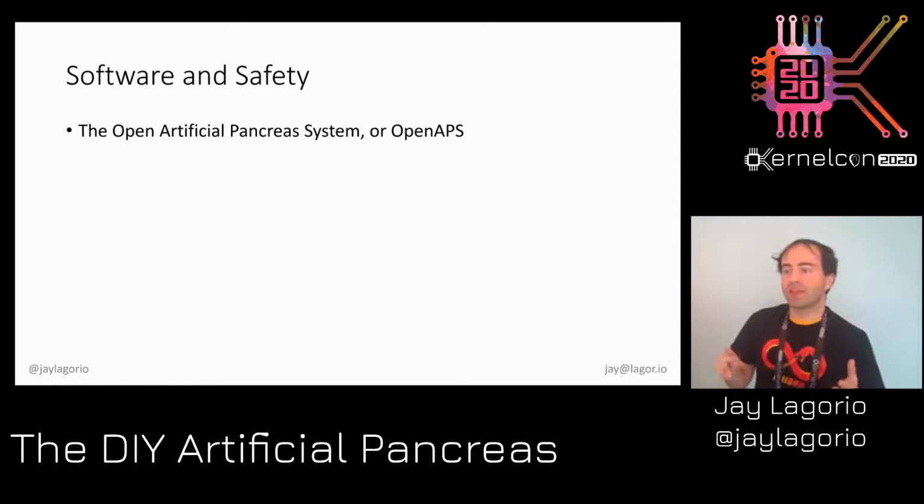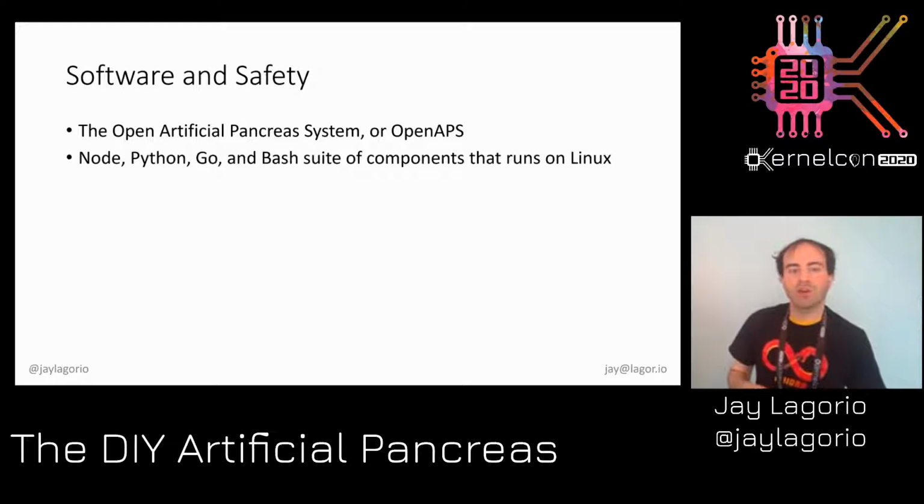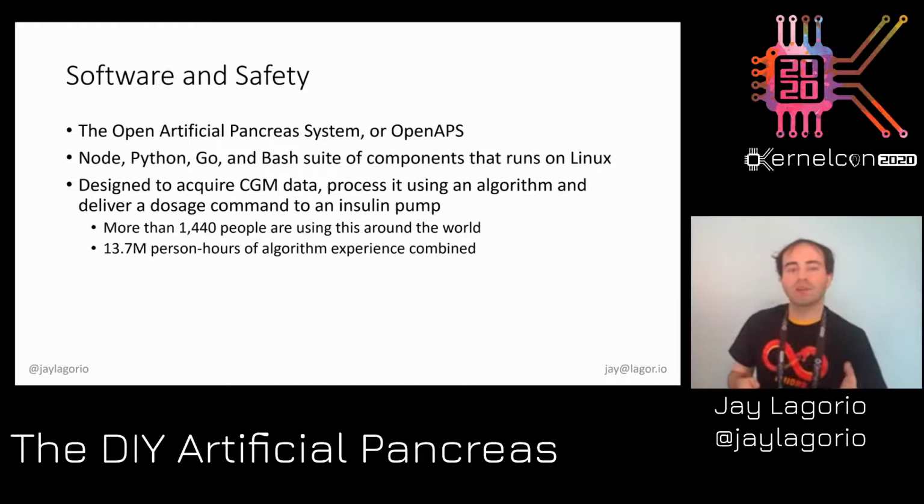And finally, to get to the point, the Open Artificial Pancreas System, or OpenAPS, is that panacea that I've been talking about today. And it runs on Node, Python, Go, and Bash. It runs on Linux, on the Pi, or on the Intel Edison firmware image that you flash. And it's designed to do everything that we wanted, which is acquire CGM data, process it using an algorithm, and deliver a dosing command to an insulin pump. As of middle last year, more than 1,440 people are using it around the world. And I say more than because it's free to download. You don't have to ask permission. And these are only the people who have raised their hand and said, yes, I'm going to do it. And so for that, using FDA-certified CGM hardware and insulin pumps, the number of person hours run is 13.7 million.